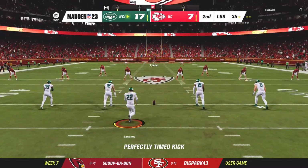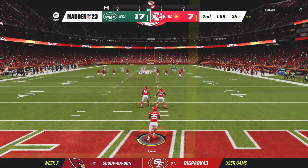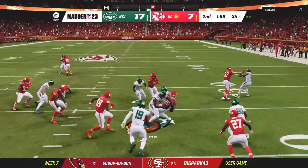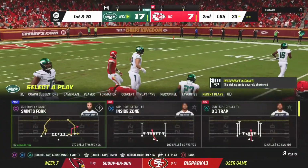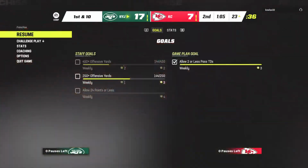Sanchez now, he'll kick it away following the touchdown. From a yard or 2 deep, here comes the return. Now a hit and a loose football. And it's scooped up by the Jets. And his guys are going to get the football at the 23-yard line.